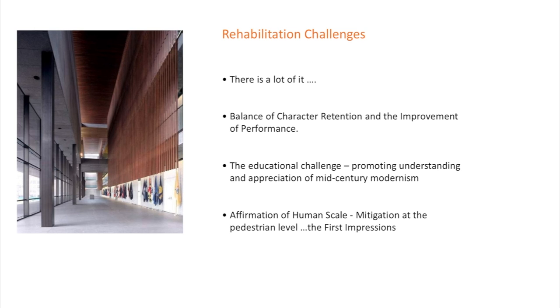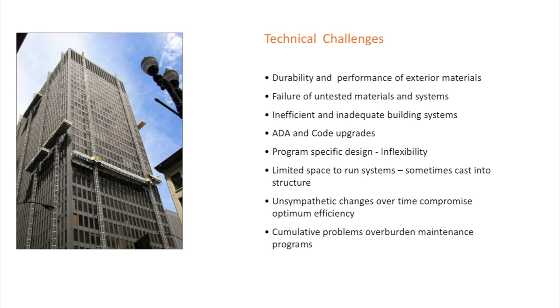Then, of course, there are the technical challenges. And I won't go down all these. I'll just say you can look at what we've got up there. But I think that there are things that shouldn't be a surprise to anybody.